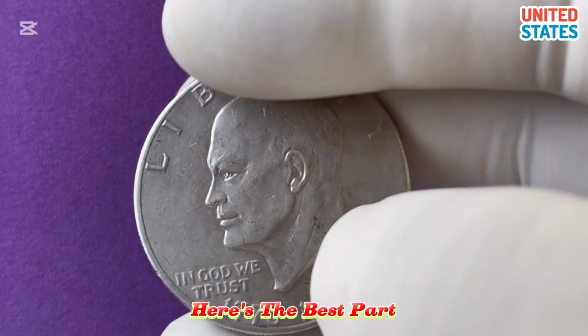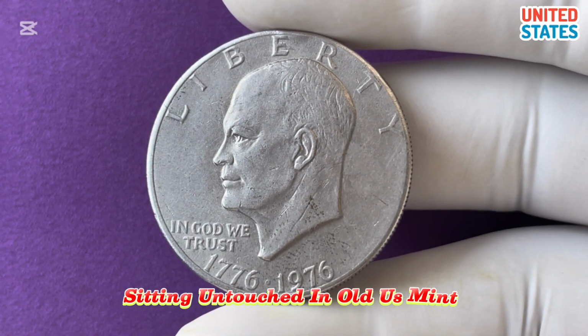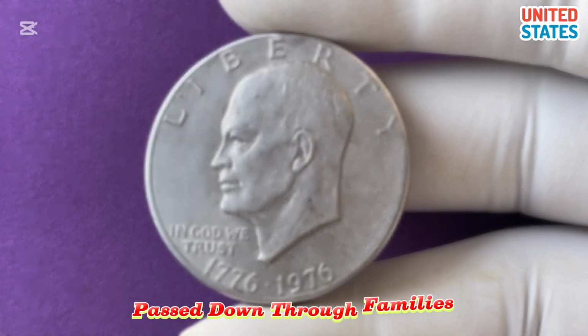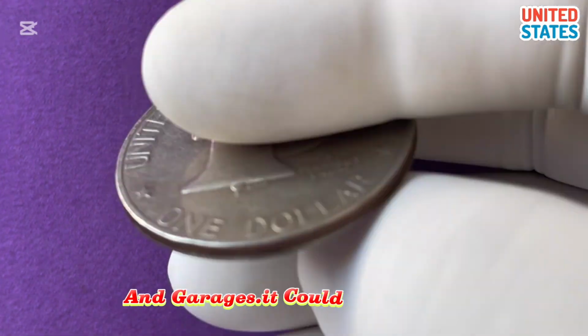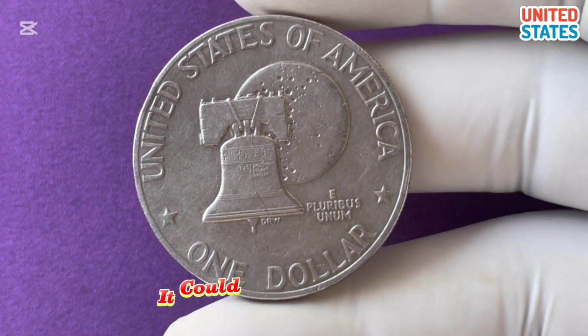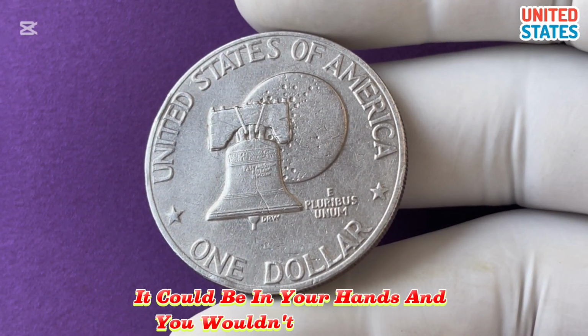Here's the best part: thousands of these coins are still out there, sitting untouched in old US Mint proof sets, passed down through families, stored in drawers, forgotten in safes and garages. It could be in your home right now. It could be in a relative's collection. It could be in your hands, and you wouldn't even know it.